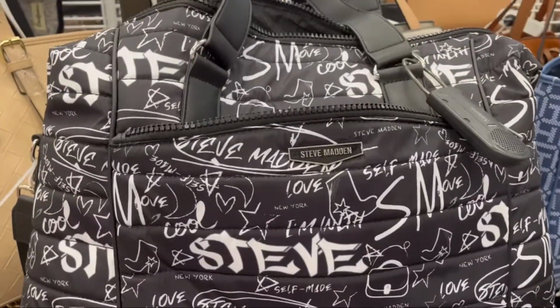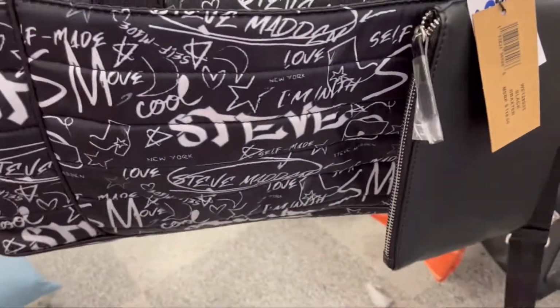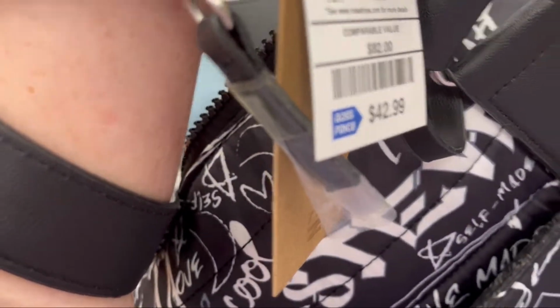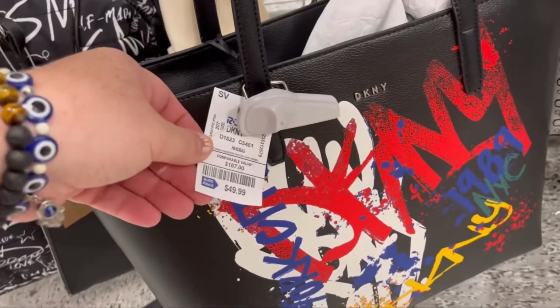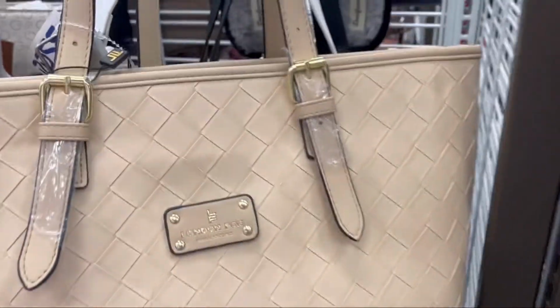It's a cool bag, Steve Madden. Kind of street art. And it came with this nice little clutch too. But it didn't have any designs or anything, so not really sure if that would be a selling point. DKNY bag, $49.99, designs only on one side. But I really like that. I like kind of funky art.